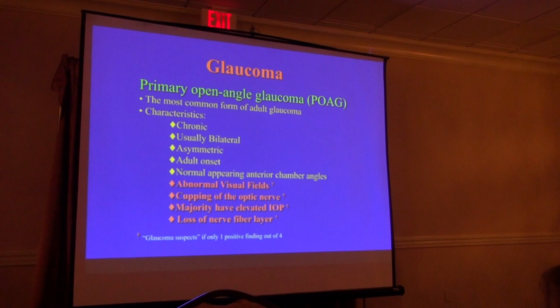Onset, although you said you can, I mean, usually adult onset, but that's a relative term. Normal appearing anterior chamber angle. So in other words, there's nothing funky about that angle, as I mentioned to you.